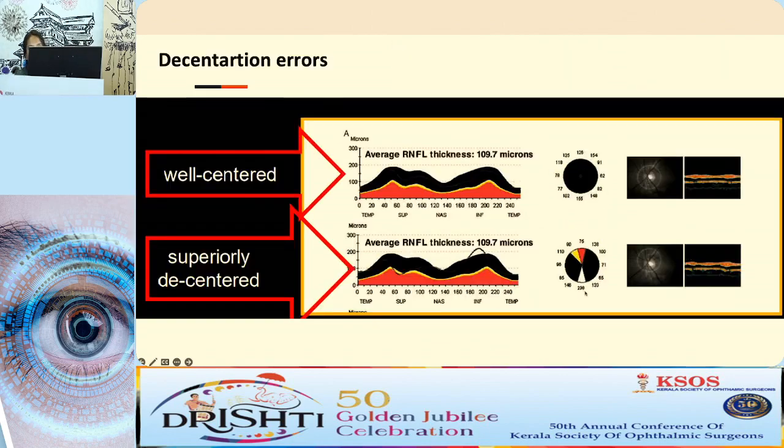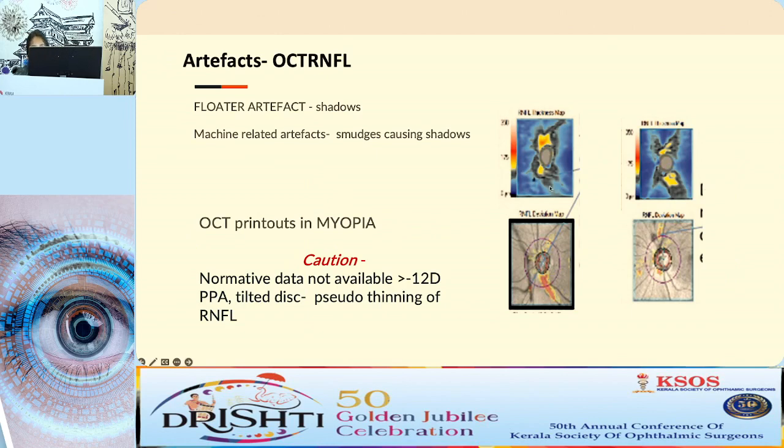So another artifact is decentration of the calculation circle. We can see the calculation circle is decentered here. When corrected, the RNFL thickness comes out normal. Other artifacts are floater artifacts and machine-related artifacts like smudges.